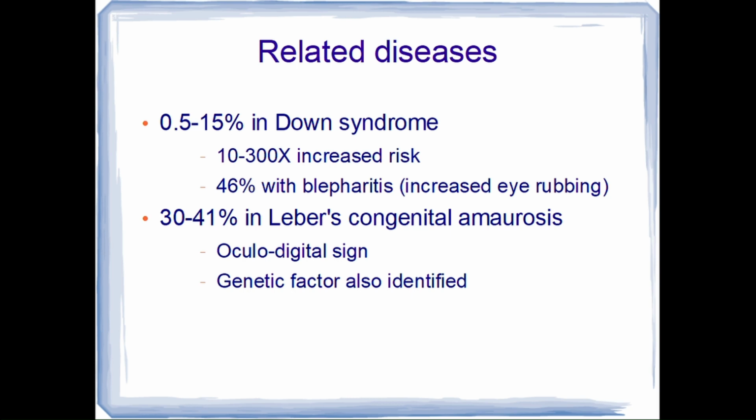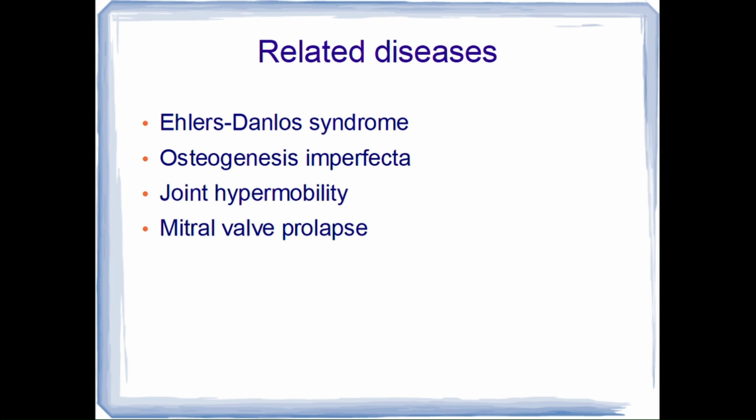Another condition is Leber's congenital amaurosis, where about 30 to 41% of those patients have keratoconus. They have the oculodigital sign, where patients will rub their eyes for the satisfying experience of seeing little flashes of lights in their vision. And so again, you have eye rubbing associated with this condition. There's also genetics of Leber's congenital amaurosis linking to keratoconus. Other related diseases.